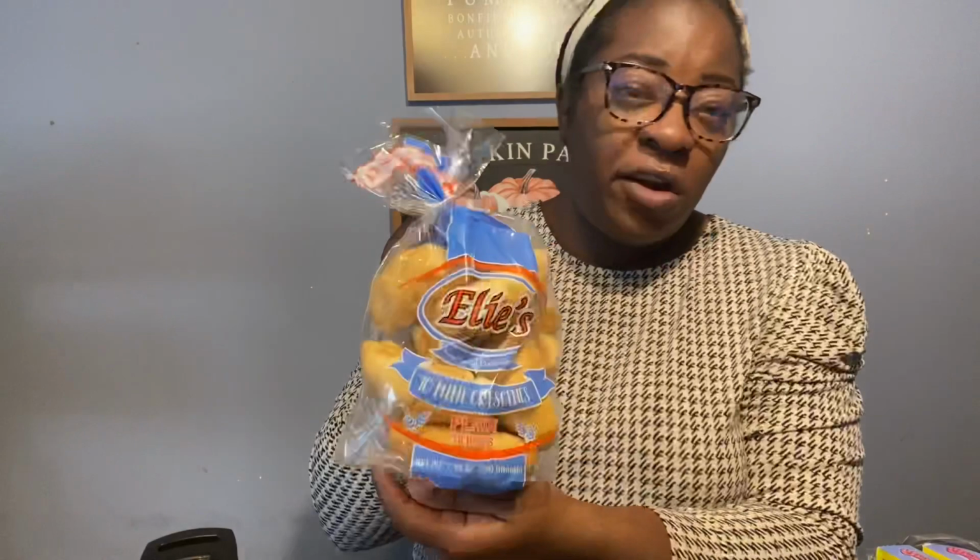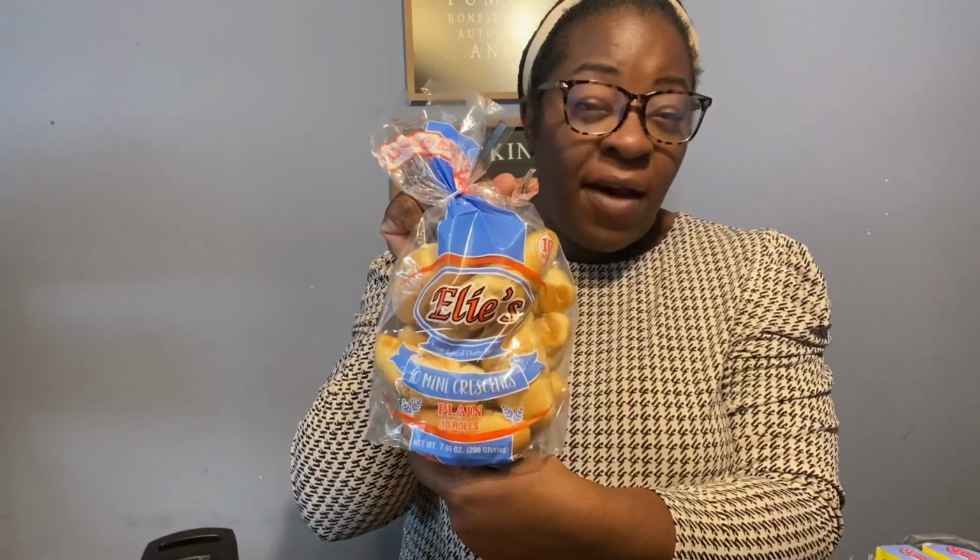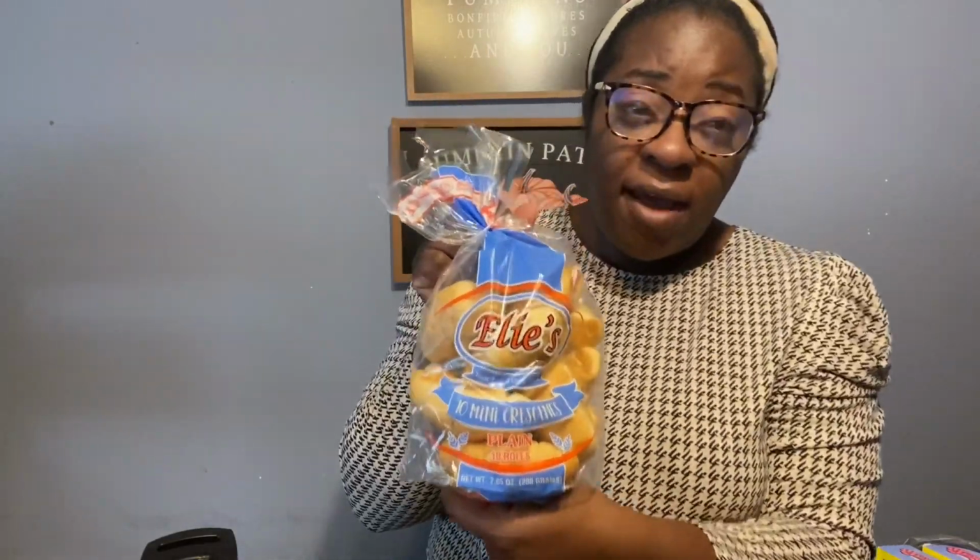Dollar Tree always has their signature crescents. There are 10 of them for $1.25. That's not bad, and these are really good. My Dollar Tree didn't have these for a minute, so I went and grabbed them again.